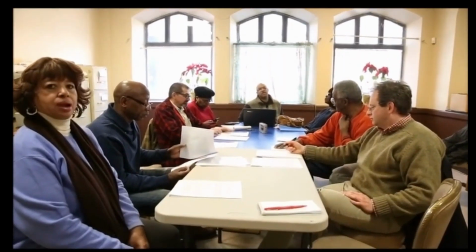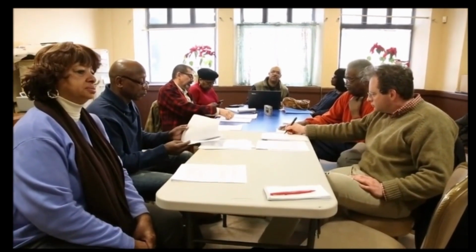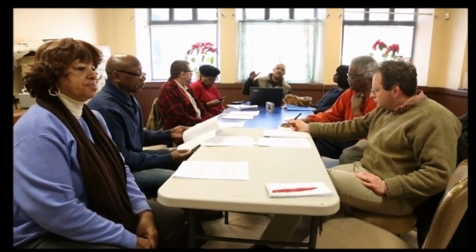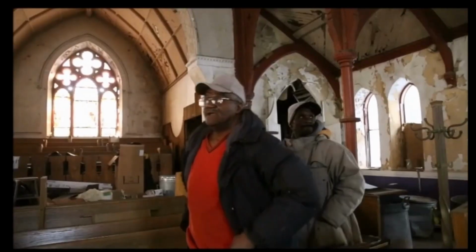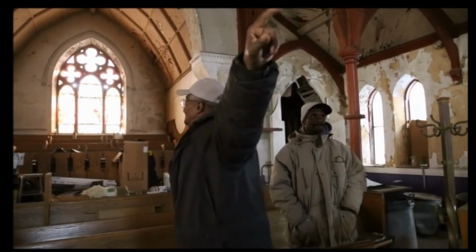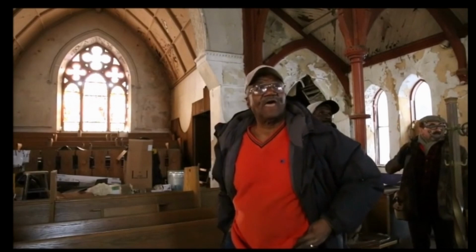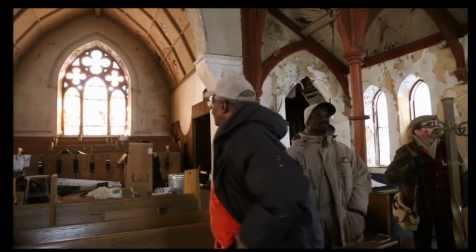Our next meeting, we're going to be focusing on the lower tower, and also the roof on the south side. We need to work on that. Yeah, this is a major project, but this is what we're worried about right now. That guy right there. You're right. That's the one we don't want to fall out. That's correct. Yeah. Yep.